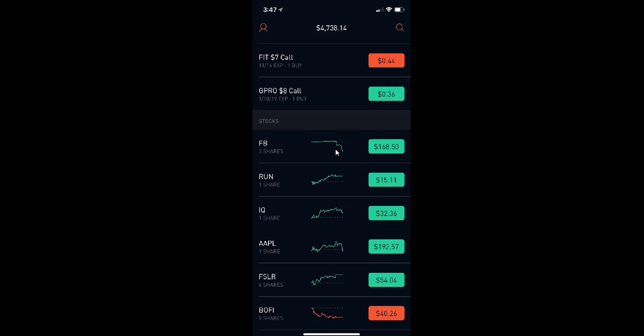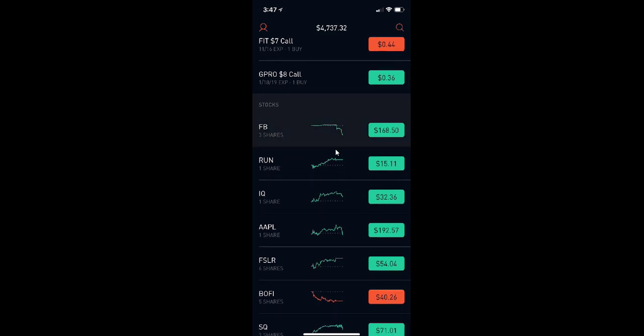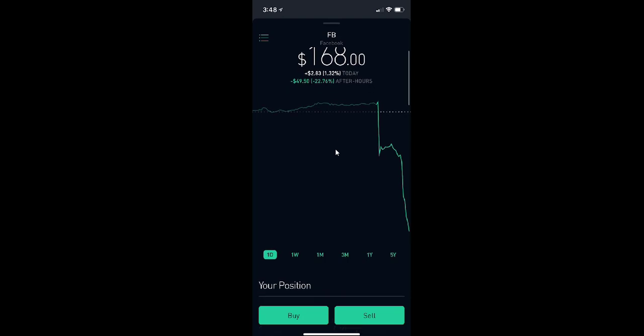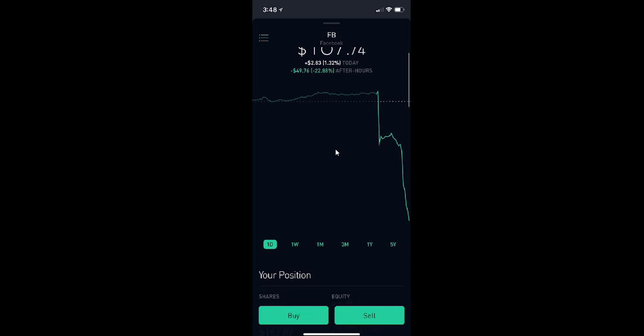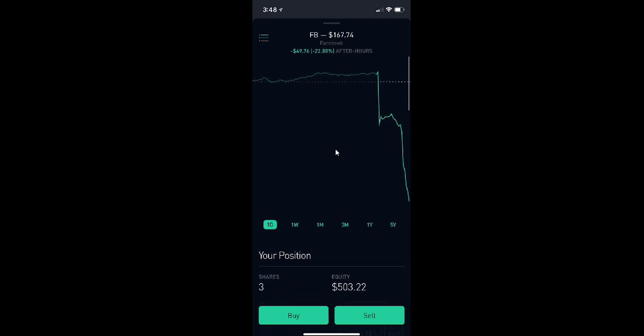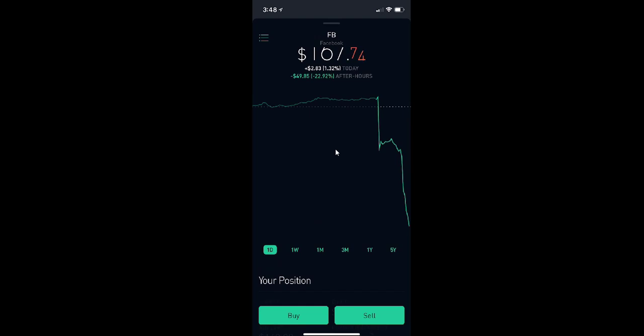So let's theoretically say that you are level 3, and you can do either a bullish credit spread or a bearish credit spread. For instance, let's say right now Facebook has gone down $50 in just the last hour because of the earnings call here. And let's say I'm bullish. I'm thinking it's going to go up.